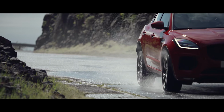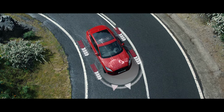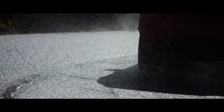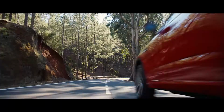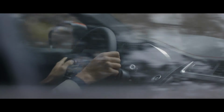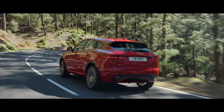In these conditions, Jaguar's intelligent all-wheel drive system continuously and automatically switches torque between front and rear axles, providing traction where it's needed, so the E-Pace always feels stable and sure-footed. Torque vectoring by braking also complements the driving experience. When cornering strongly, torque vectoring by braking applies the brakes to the inside wheels to provide greater driver confidence.